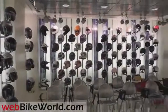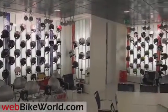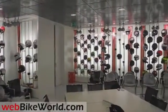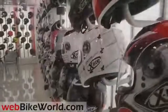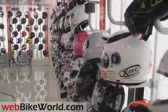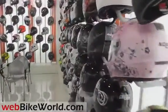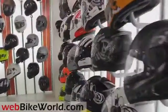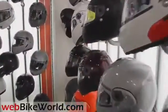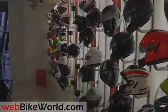Be sure to read the full webbikeworld.com story on this tour, with more photos and a more detailed description of the processes involved. We started out with the EPS liner fabrication process. EPS is an acronym for Expanded Polystyrene. EPS is probably the most important part of the helmet in terms of protection, and you will see a dramatic demonstration of this in part 2 of my Nolan helmet factory tour, which describes the safety standard testing procedures.